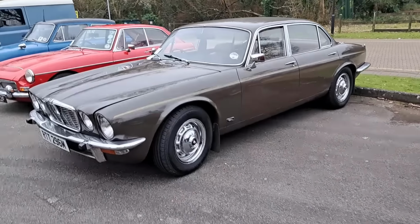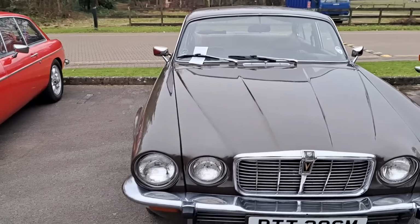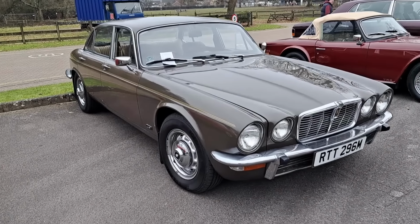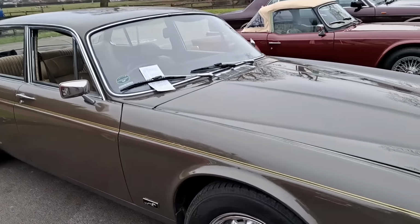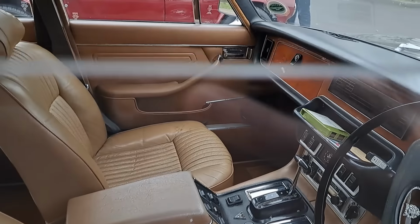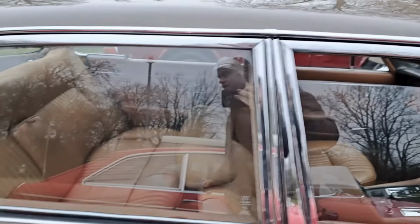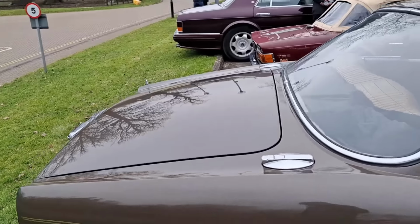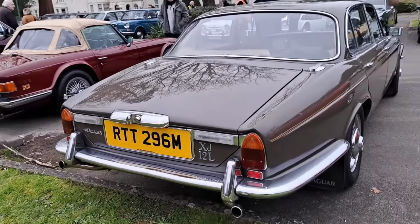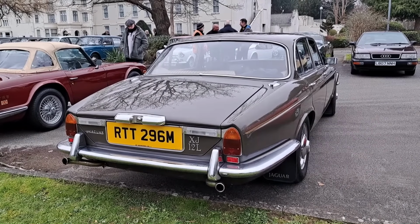This is a 73, 74 Jaguar XJ12L Series 2. And that is beautiful. None of the usual rust on the headlamps and things on this. And a beige leather interior with wood. I do like a nice beige leather interior, viewers. And Jaguar do seem to provide very nice beige leather interiors. This one has twin fuel tanks, which you're going to need because I think the fuel consumption on this car is worse than my Audi V8.